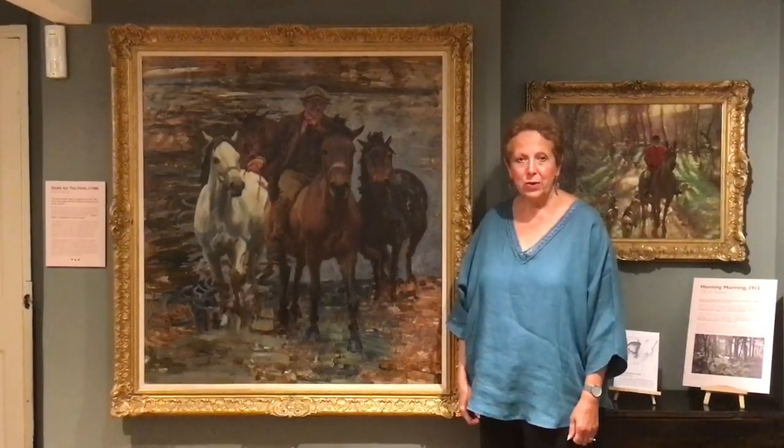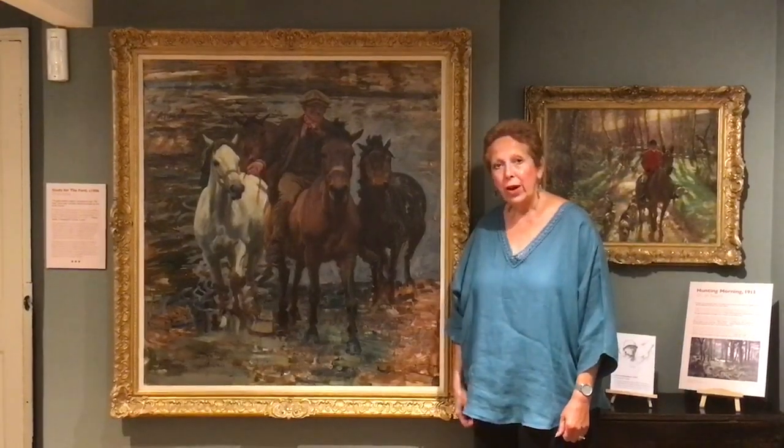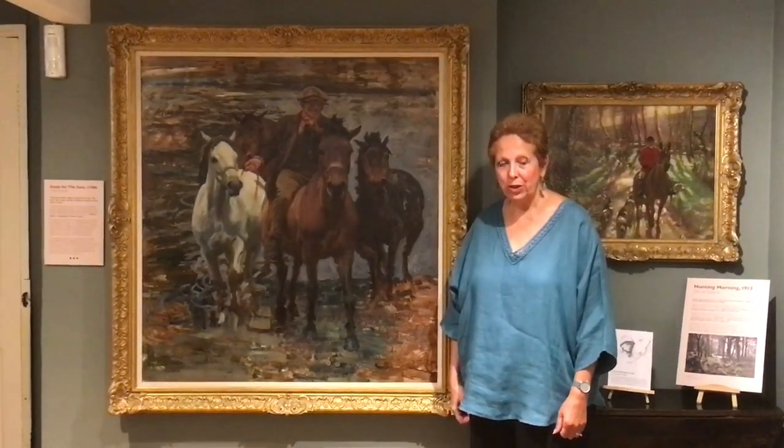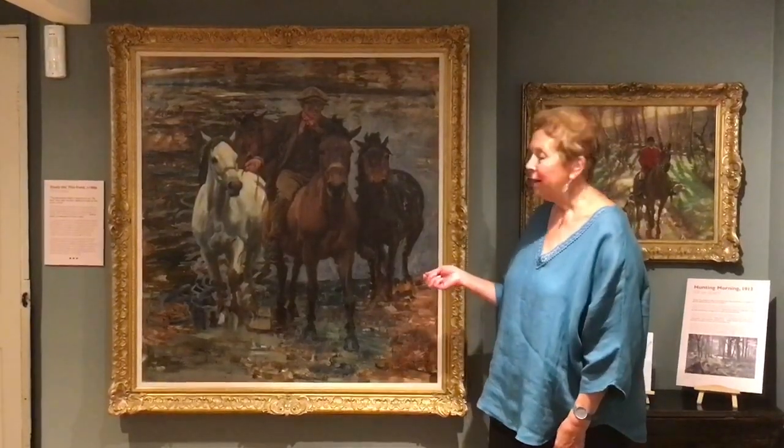Colour for Munnings was not all about bright hues and tones. He believed that a grey day offered as many opportunities, such as the painting here, The Ford, which was painted in 1911.